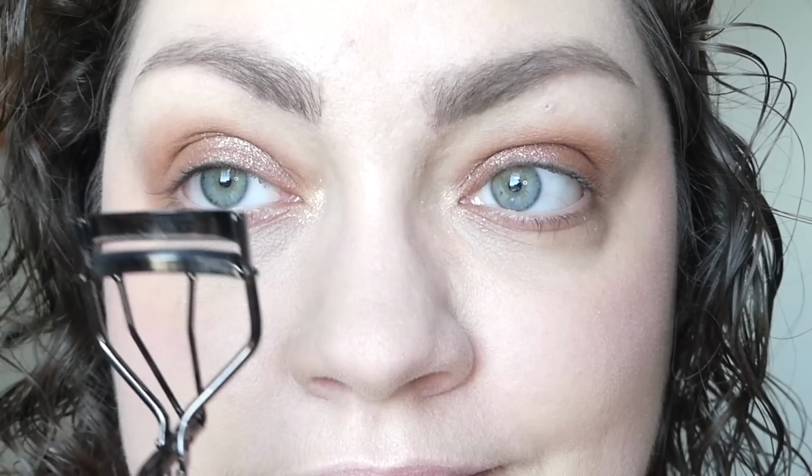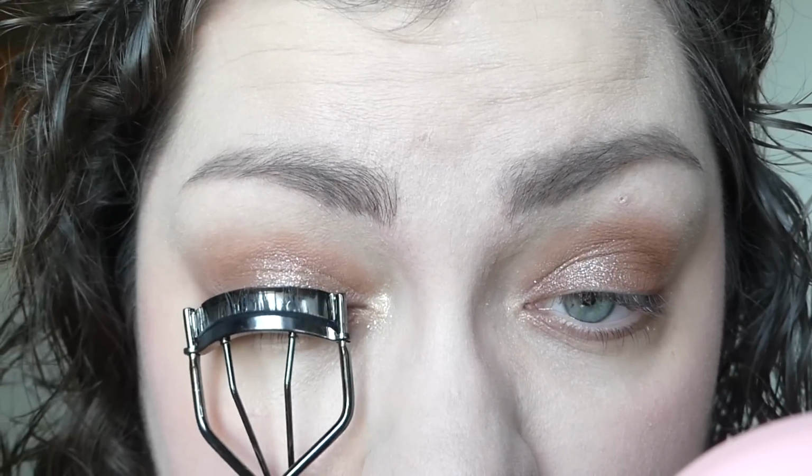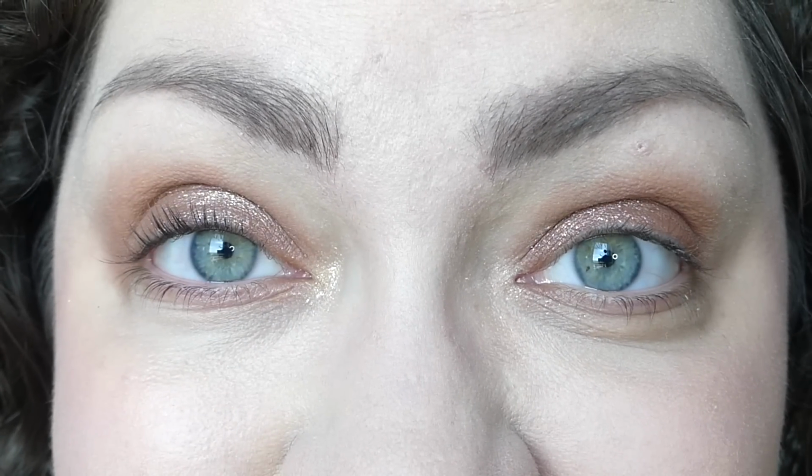But this thing is so pillowy soft, and yet it does the trick. It curls my lashes like I've never seen before, and it keeps them curled. I mean, granted, I wear mascara on top of it, that helps, but this actually makes a difference. I never used to curl my lashes, and then you guys told me I should, and then I resisted for a long time, okay? I was stubborn, I admit it.